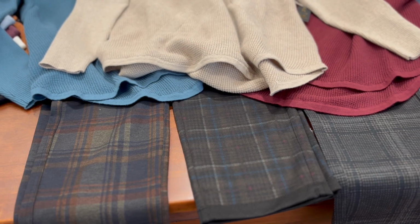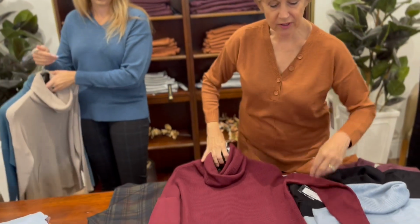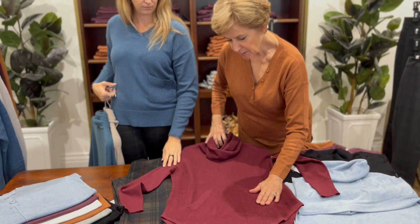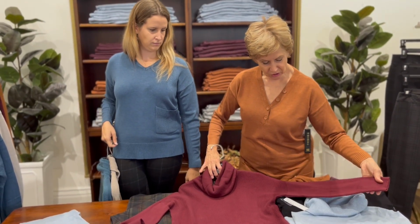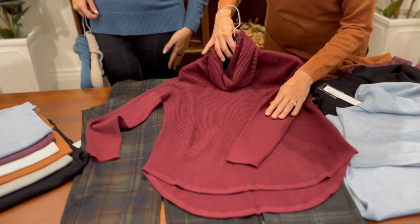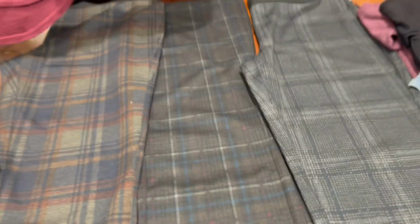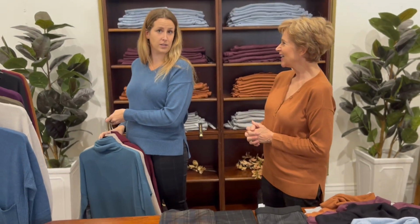So we have a very, very droopy cowl neck on this. We have a straight but kind of generous shape with a shirt tail bottom and a faux matching pocket that's not operational. And of course, just a nice change of ribbing on the sleeve to give that sleeve that isn't too bulky. That's the reversible convertible pant and sweater story. I can't wait to mark all of your homework.